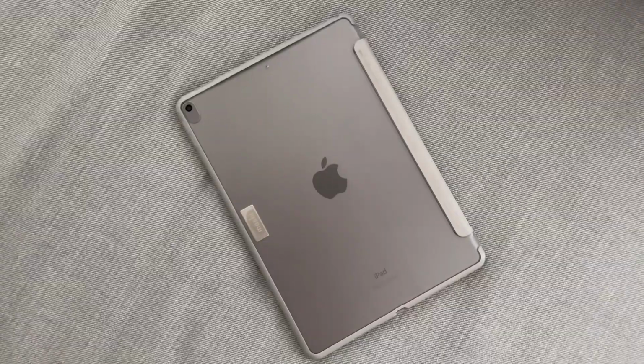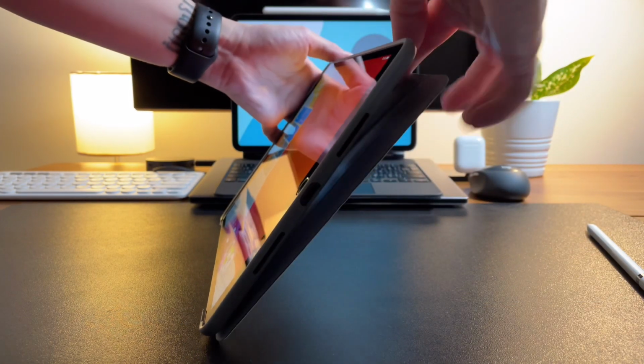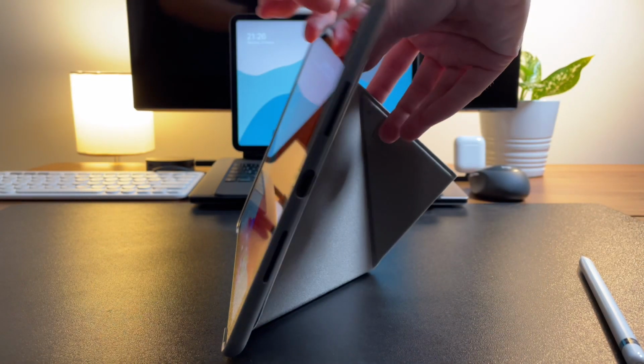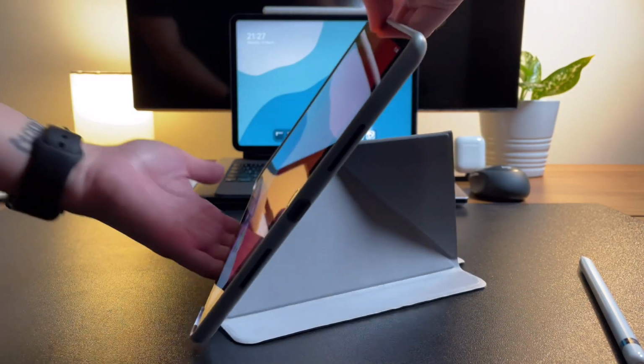And also, speaking of the Mochi Versa cover, I can use different angles depending on what I want to do with my iPad. I usually turn it into landscape mode, then I either watch YouTube or use it with my keyboard to do some typing, emails, or replying to YouTube comments.